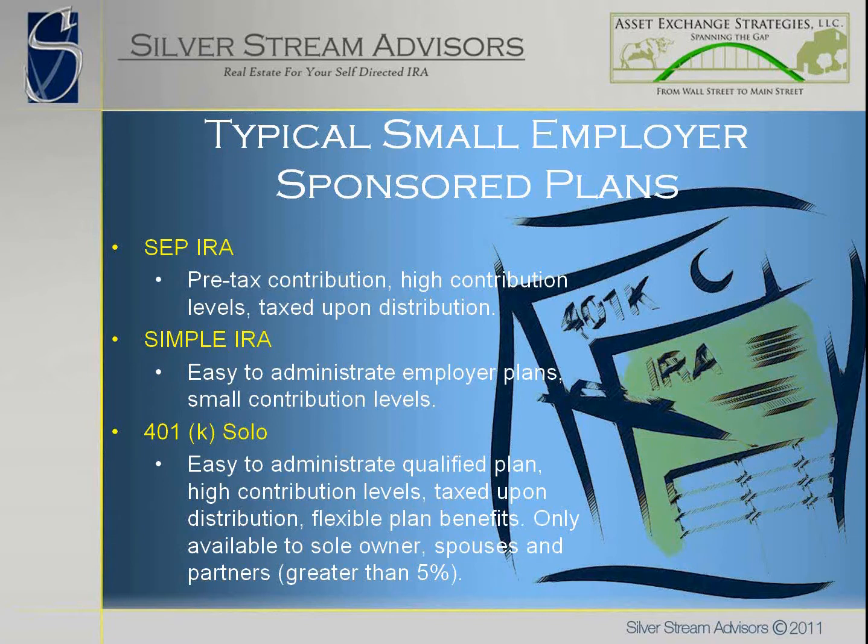A simple IRA, both the employee and the employer can contribute to the IRA, and these are pretty easy to administrate. In both cases, with a SEP IRA and a simple IRA, these are inherently self-directed IRAs. What I mean by that is that at any time, with the exception of one rule, you can take that money out and roll it over to a self-directed IRA and buy real estate with it. The only rule is that the simple IRA had to be in existence for 2 years. Other than that, we can roll it over and get it started for you.